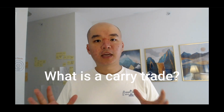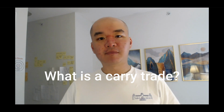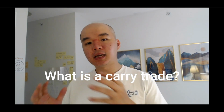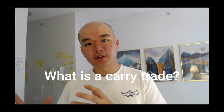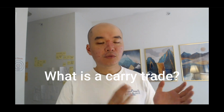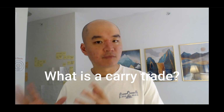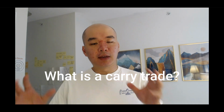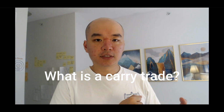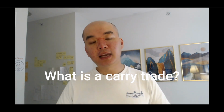So let's get started. The carry trade is a trade people in the foreign exchange market make when the interest rate offered by one country is higher than the interest rate offered by another country. So in this case, after increasing the interest rate, the US interest rate is 5%, and the Japan interest rate remains close to 0%. So if you sell the Japanese yen and you buy US bonds or US currency, then you can get 5% from this trade. And that's the carry trade.